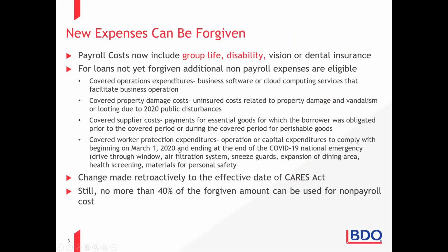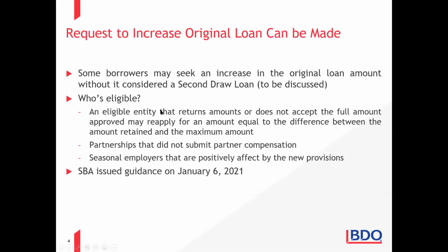There was also some new expansion on it. I'm not going to go into this in too much detail, but they now include group life, disability, vision, or dental insurance. And there's also some other expanded coverage amounts like business software and cloud computing, property damage costs, supplier costs, et cetera. So there's some expansion on the amounts that can be forgiven that weren't explicitly put in the CARES Act.